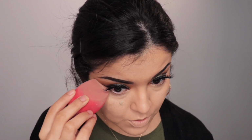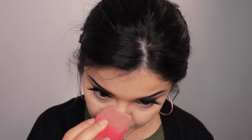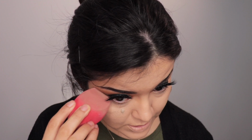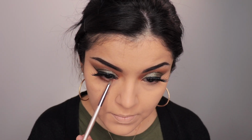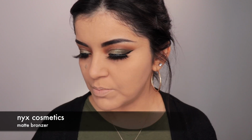And as always, I'm just going to be setting my concealer and my foundation with my Too Faced Peach Perfect setting powder. I'm just gonna take that first shade that I used in the palette and mix it with this dark shade up here and run that on my lash line. I'm going to do my bronzer. I'm gonna use my NYX bronzer. I'm not going to do the Milani Glow that I usually do because I've noticed that it kind of makes me look weird.